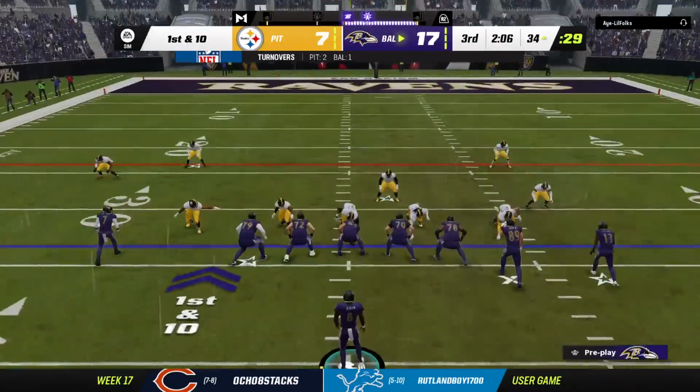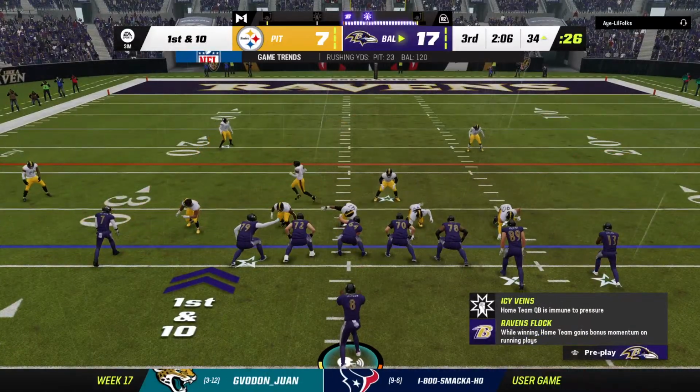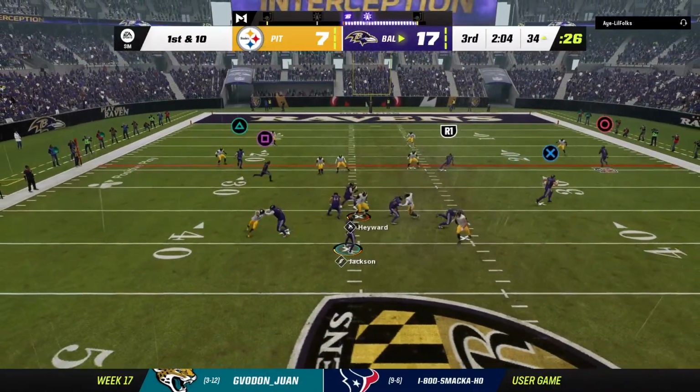From the 34 now, here's 1st and 10. Now Jackson.